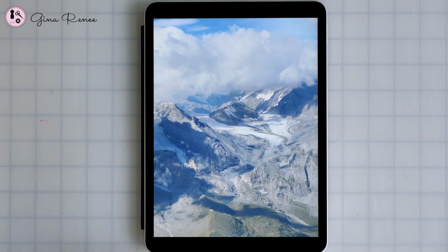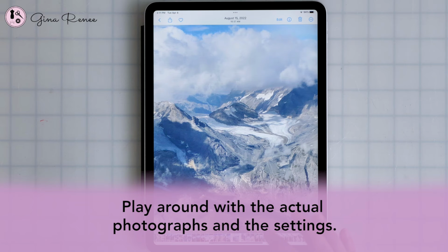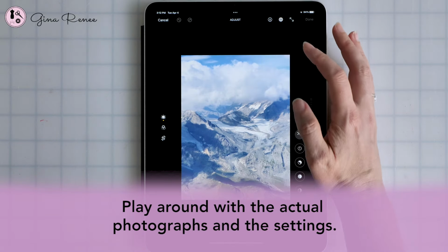So beyond just looking at the photos in nature, one of the things I love to do is to play around with the actual photographs and the settings.